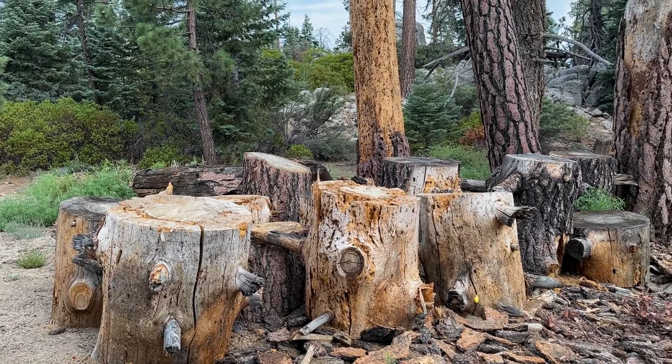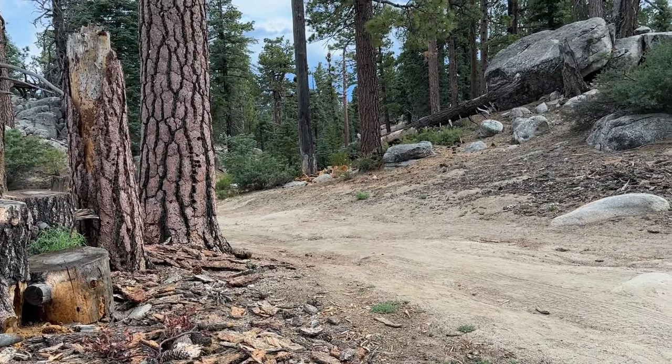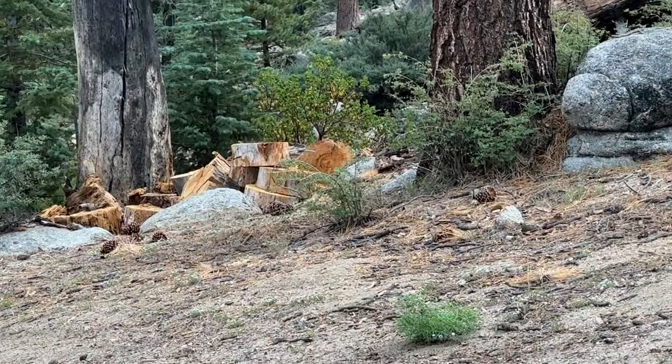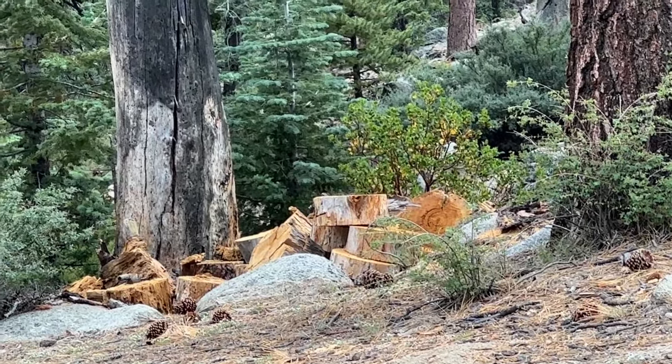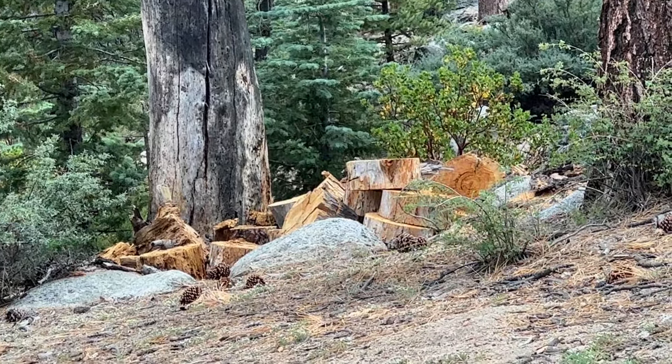Look at all these trees cut down. The good thing about this place is that they give you firewood. Like, look at this, little rounds. You can take those for your fire pit.